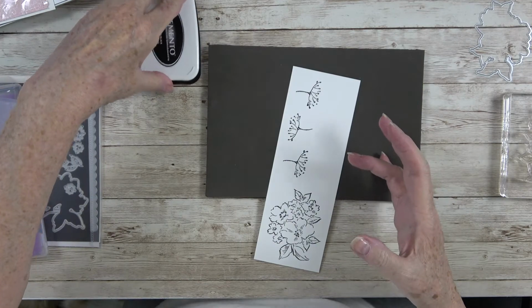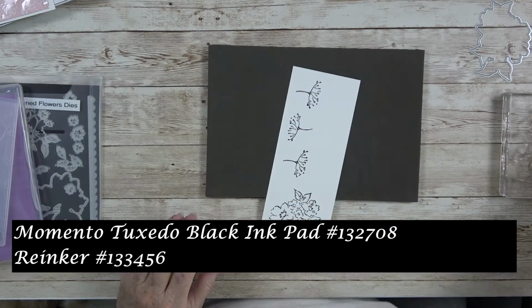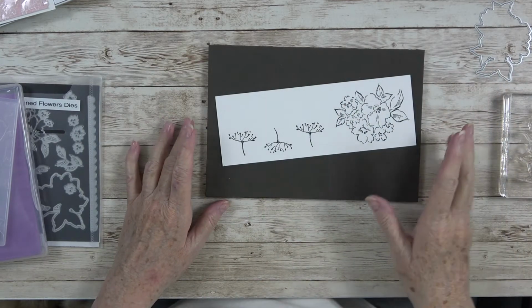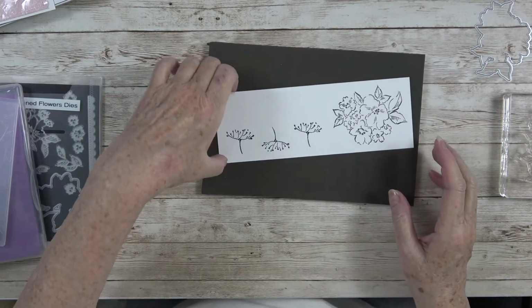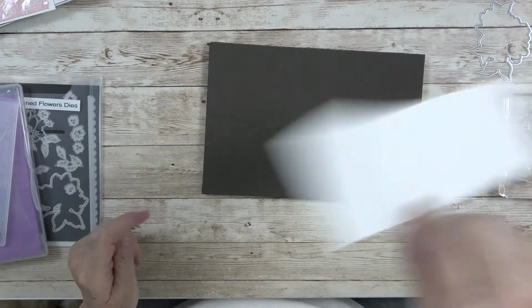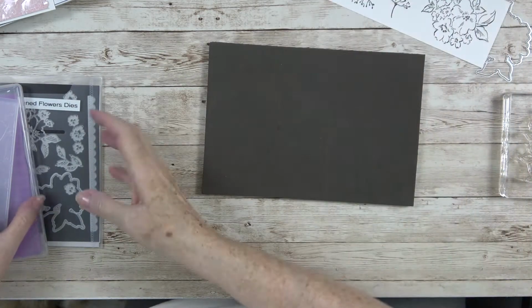Alrighty. And I did use my Momento Tuxedo Black. And why did I use that? That ink is safe to use with your alcohol markers, our Stampin' Blends, and I'm going to be coloring this. But I want this to dry before I do any manipulating on it. So I'm going to show you what else I used.